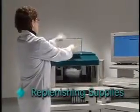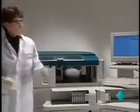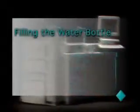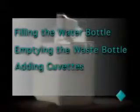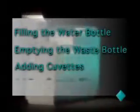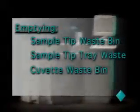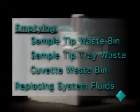The steps for replenishing or emptying the following supplies will be covered in this video in addition to monitoring supply status: filling the water bottle, emptying the waste bottle, adding cuvettes, adding sample tips, emptying the sample tip waste bin, emptying the sample tip tray waste, emptying the cuvette waste bin, and replacing system fluids.